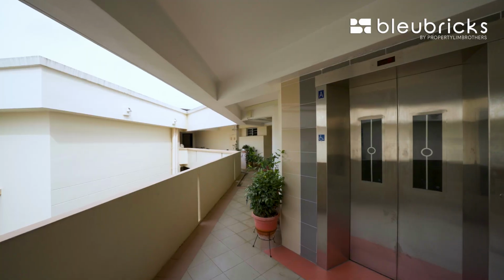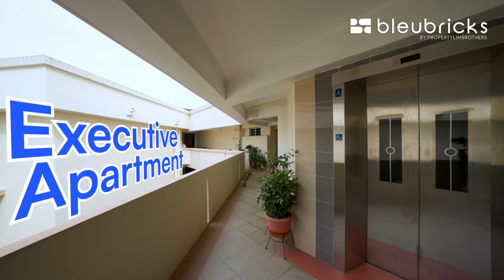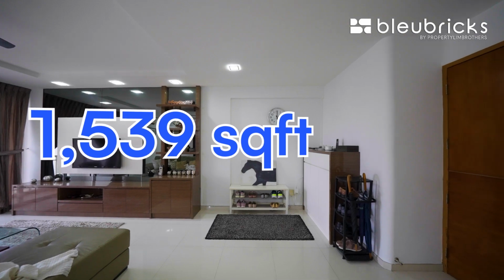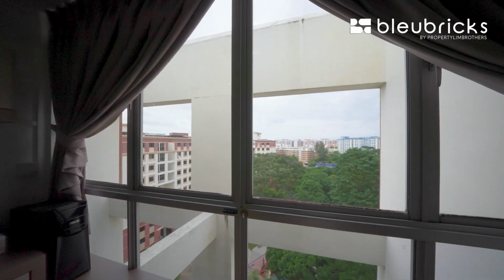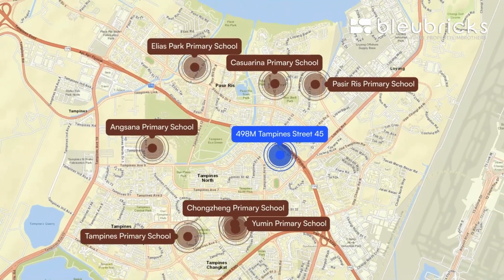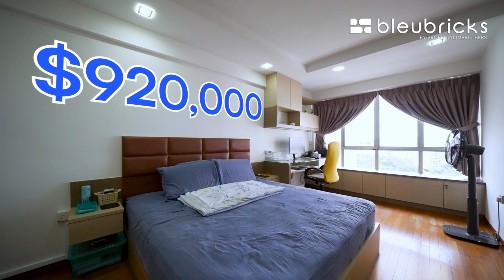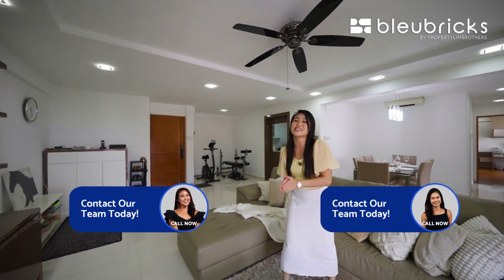To the end of this BB home tour with me. So once again, if you are looking for an executive apartment in the Tampines area, sized really generously at 1539 square feet, situated on the highest floor and well surrounded by so many amenities and schools, and the asking price at just $920,000 for this rare gem, do give our listing consultants a call.